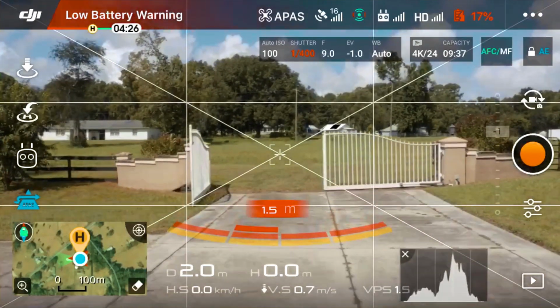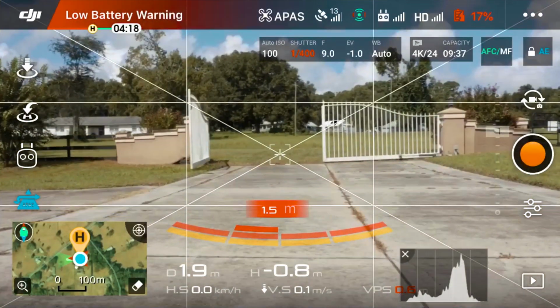Battery level is low. The aircraft will go to the home point in 10 seconds. Landing.